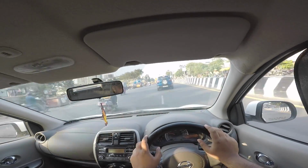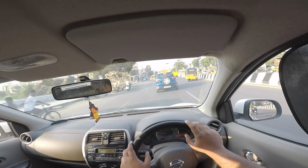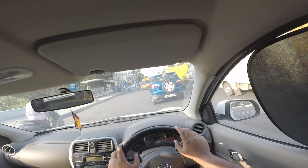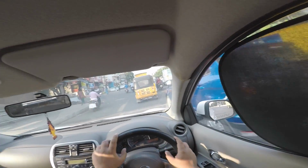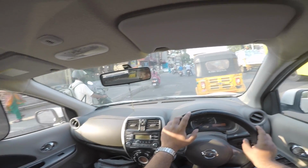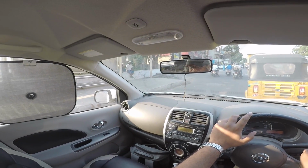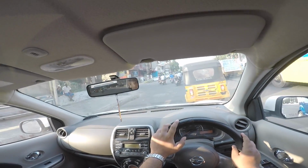Ooh, watch where you're going, mate. This car's got pretty big windows. It's got a good all-round visibility. You can look around very easily, because there's a lake over there.